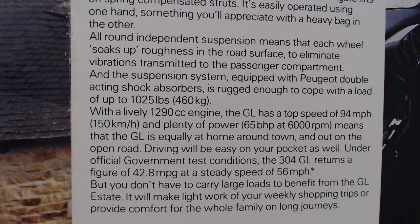Under official government tests, the 304 GL returns a figure of 42.8 miles per gallon at a steady 56. But if you don't have to carry large loads to benefit from the GL estate, it will make light work of your weekly shopping trips or provide comfort for the whole family on long journeys.